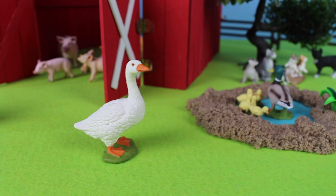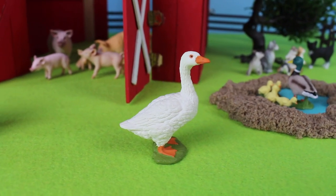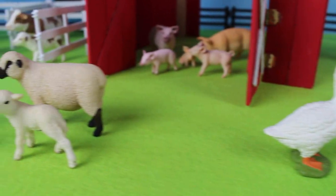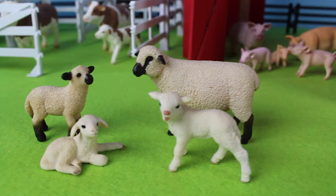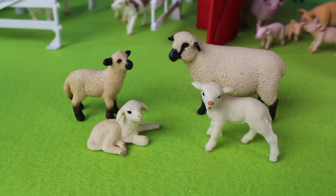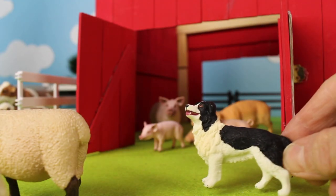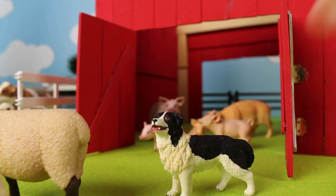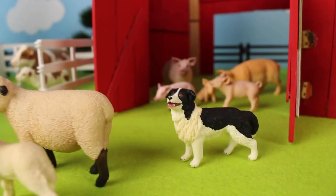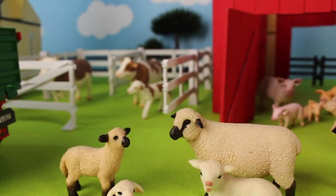Look what else I found on the farm today. It's a goose. We also have sheep. There are four sheep. I see three lambs and one mother sheep. Here comes a dog. This is a border collie. Border collies help when herding the animals like sheep and cows.